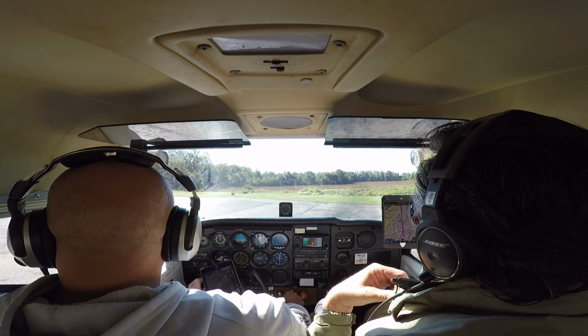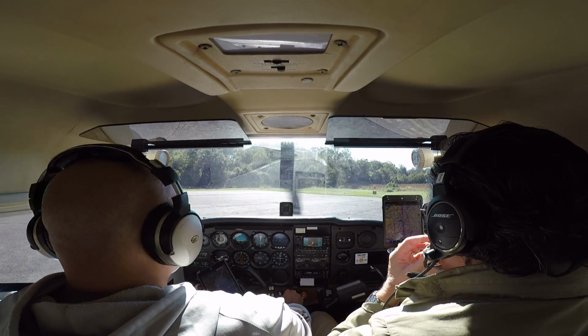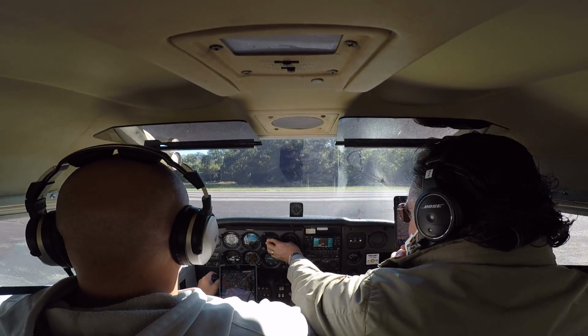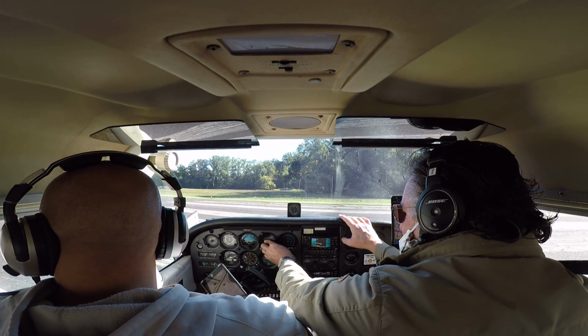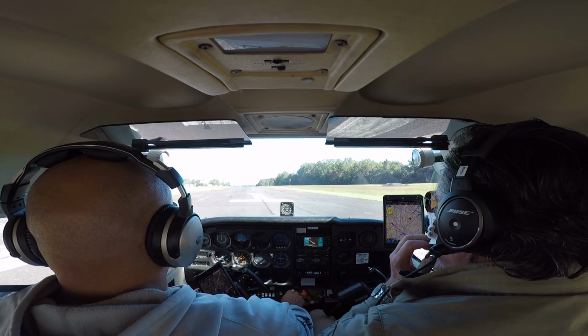Flying W traffic, Skyhawk 62862, departing runway 1. Flying W traffic. If we can cover up your altimeter and just fly the pattern. And let's see if you can find 1,000 feet. That thing may or may not stick.